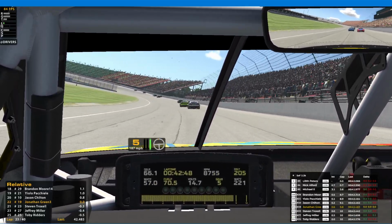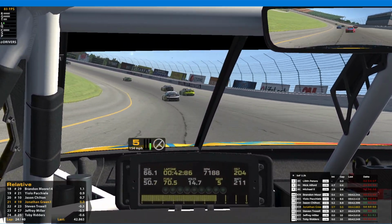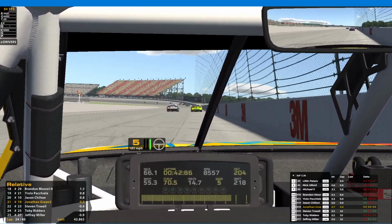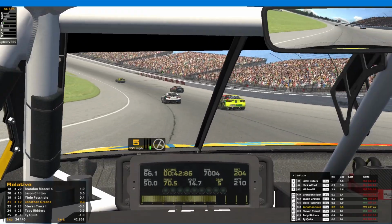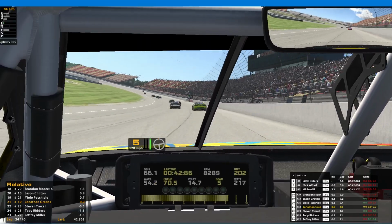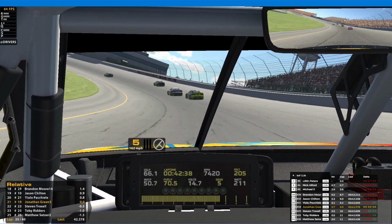Just need to take it easy here a little bit. These tires ain't gonna get any better. 21st. The gap to Chilton ahead is now 0.8. Just not overdriving the turn. Use the brake to get to the bottom. Don't get back to the throttle too early. Actually, getting back to that throttle is loosening the car up. That lap time was 42.4. Breaking loose, that's bad news. Then you're gone.